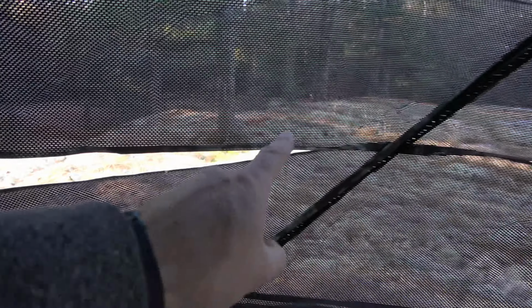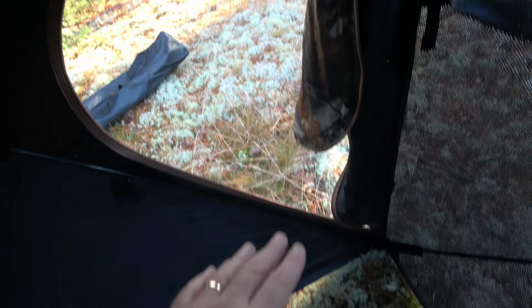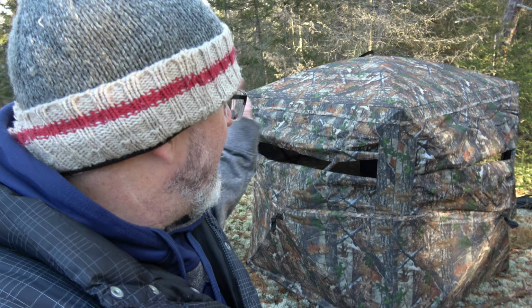Like, we could see when the fox is coming or the deer are coming. This is pretty awesome. Here's the door at the back. I don't really think it's big enough for two guys to sit in there with chairs. You could, but you'd be pretty darn cramped with shooting gear or photography gear. It's a one-man tent.